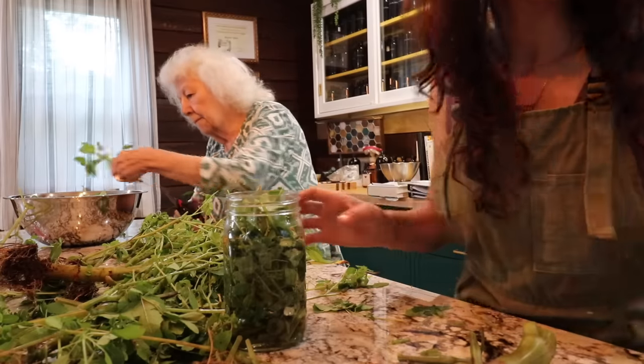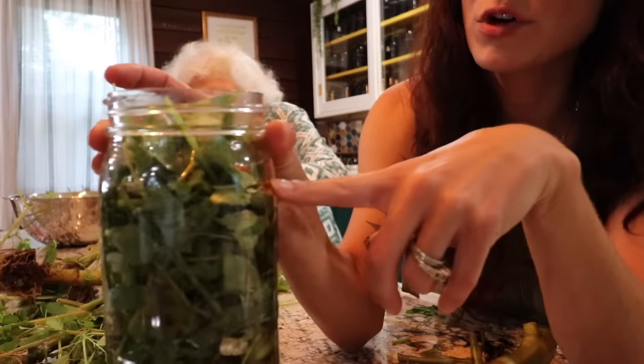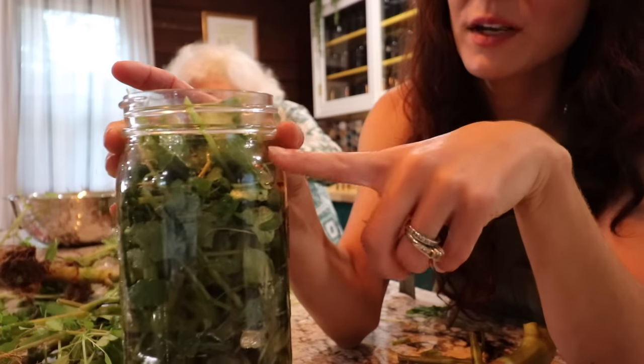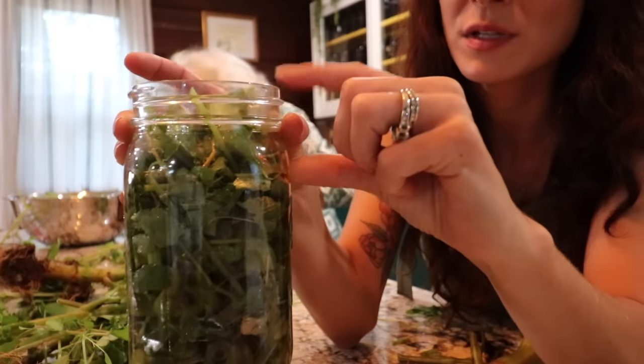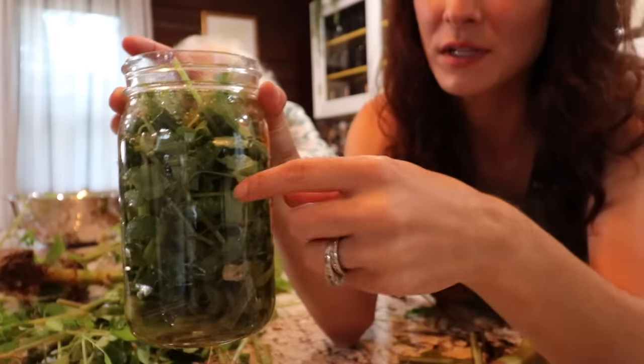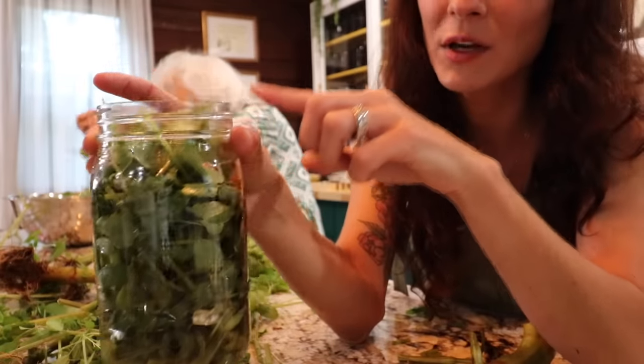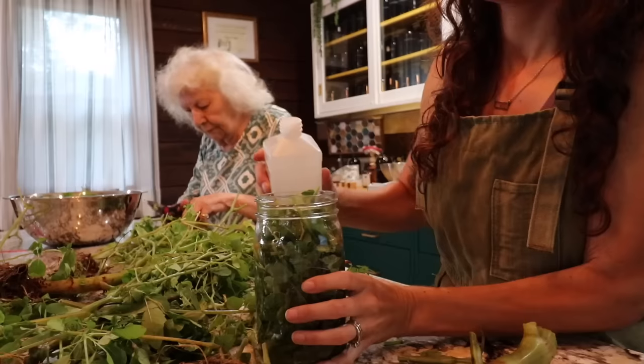Now, that was one bottle of witch hazel. What you don't want is for the plant matter to be overexposed from your menstruum, which is the liquid that you're using. So I've got to get another bottle, which I have ready to go, and I'm going to top this all the way.